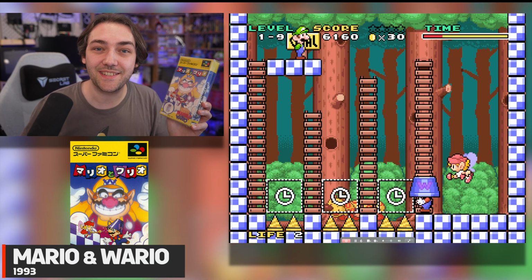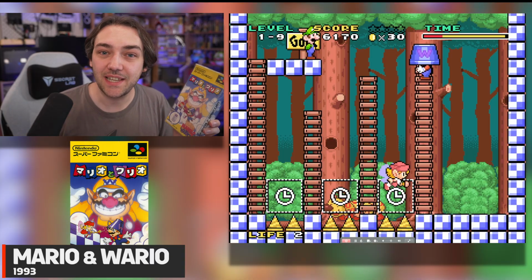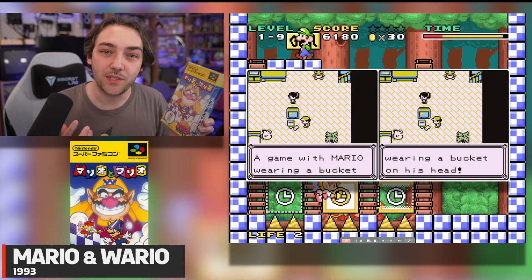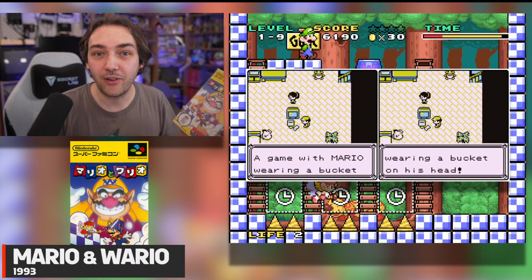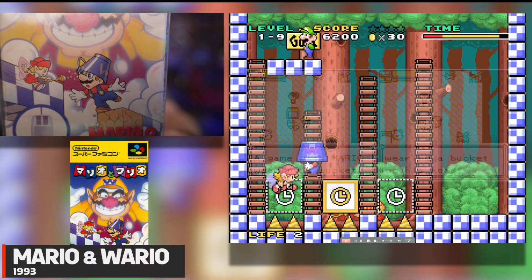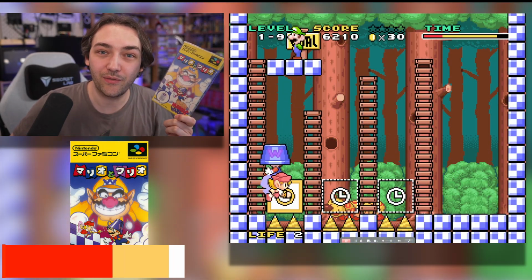But the really cool thing is that they actually referenced it in Pokemon Red and Blue. If you go up to the TV in your house right at the start of the game, you can actually see that it says on the screen that they're playing a game in which Mario wears a bucket on his head, and they are actually referring to this game right here, which is a really cool nod to one of their earlier creations, and it is a really fun game too.